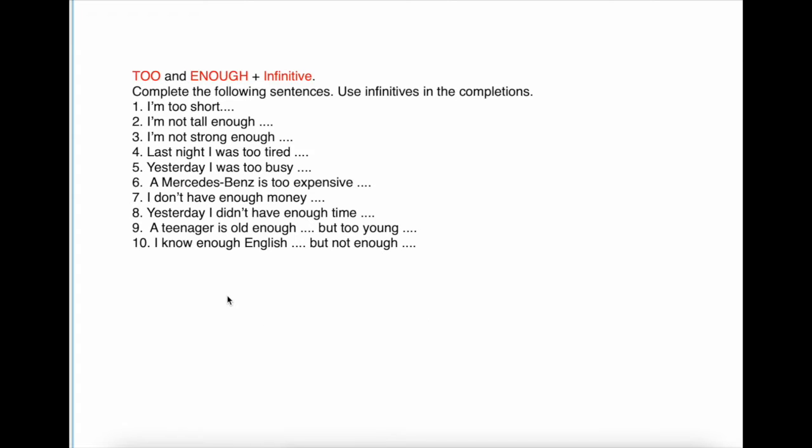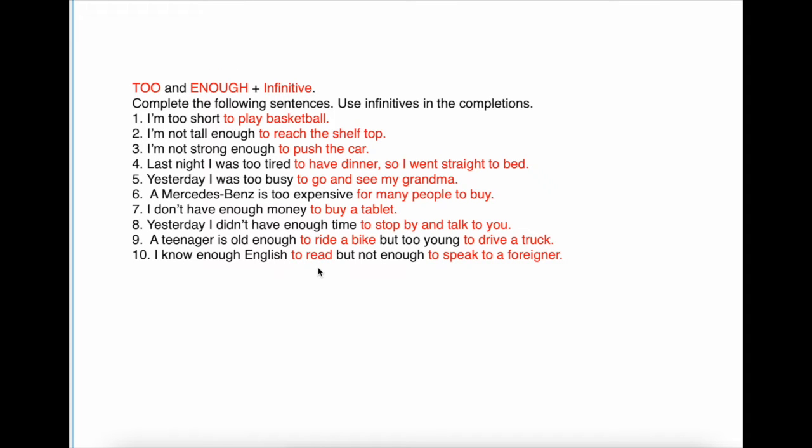Now here again too and enough plus infinitive. But here we need to complete the sentences with our own words. Şimdi kendi kelimelerimizle bunları tamamlıyoruz. But first, pause the video and then complete the sentences, but you'd better write them down on a piece of paper. Okay, here are my sentences, and yours, of course, could be different from my sentences. Well, anyway, number 1, I'm too short to play basketball.